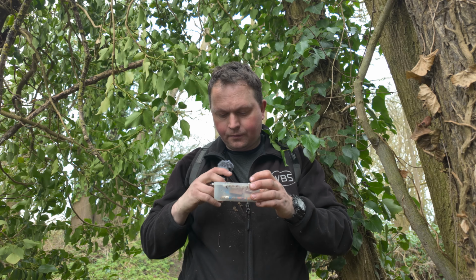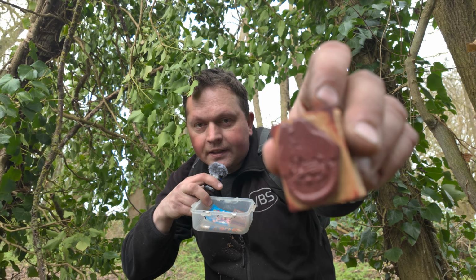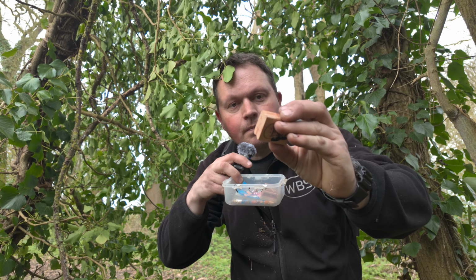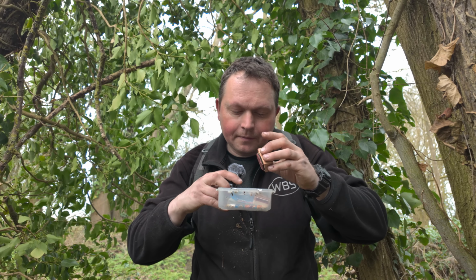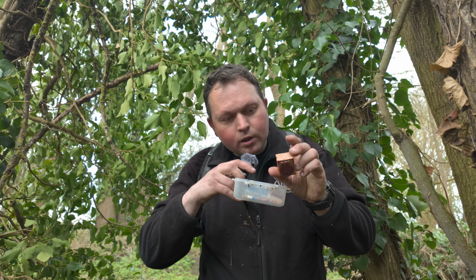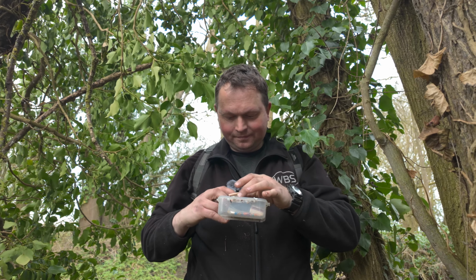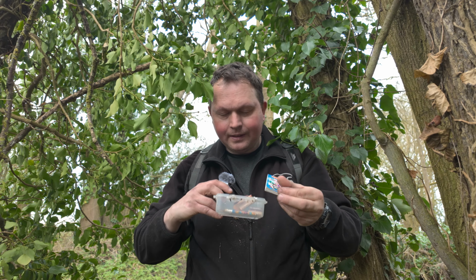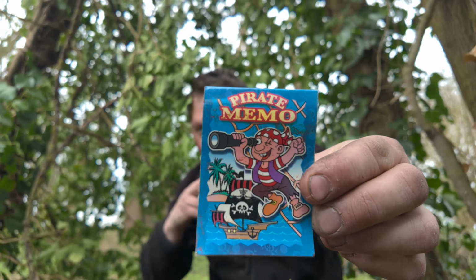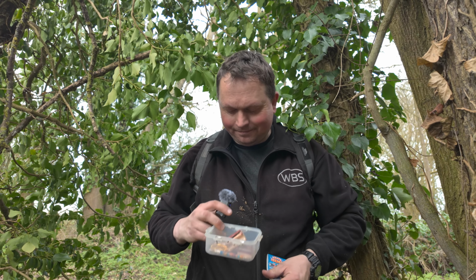Oh yeah, I forgot to tell you that these are not just geocaches, these are letterboxes, and all of them come with little stamps and ink pads, which in this case are pirate themed. And even the logbook itself is pirate themed. Nice and easy find.